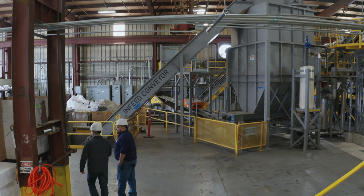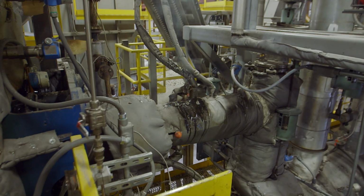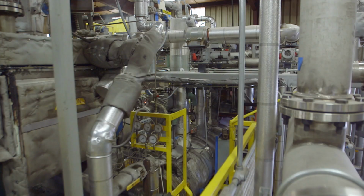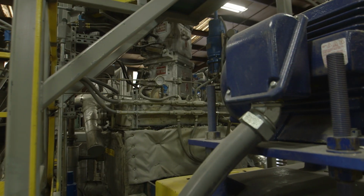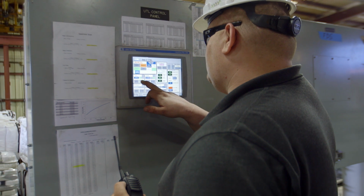Then we start our process. We feed our system. We put it into the pyrolyzer. The pyrolyzer essentially gasifies the plastic material. We then clean up the gas and condense it back into a styrene oil. And that's when we ship it off to our partner, AmSty. And that's what this Regenix team and joint venture is meant to do.